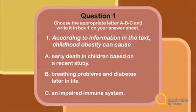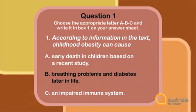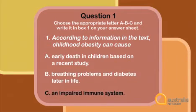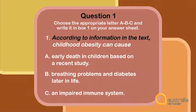The next thing you need to do is quickly look through the questions for the passage. There are different kinds, but first we'll look at a multiple choice question. According to information in the text, childhood obesity can cause A. Early death in children based on a recent study, B. Breathing problems and diabetes later in life, C. An impaired immune system.